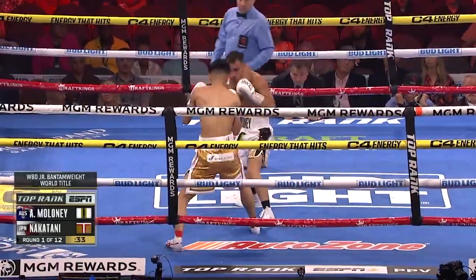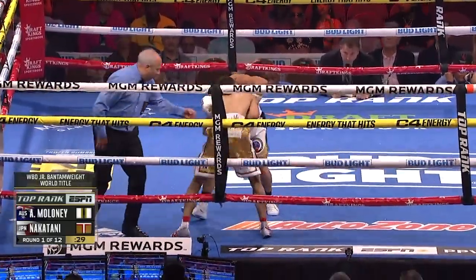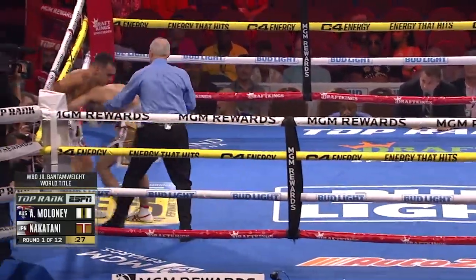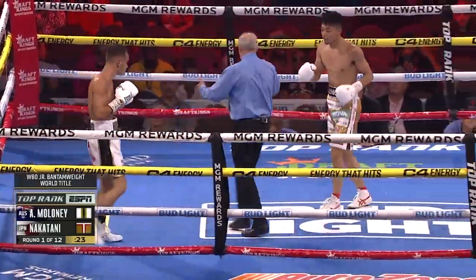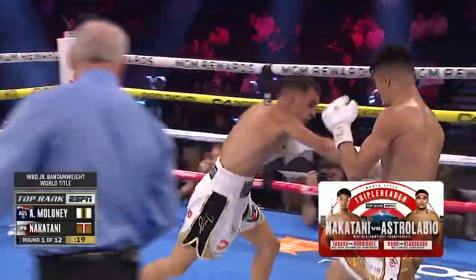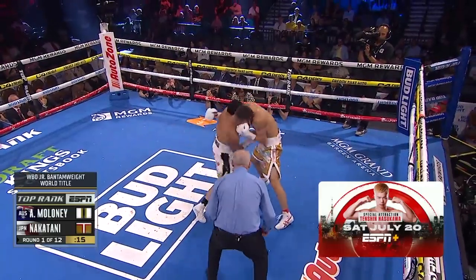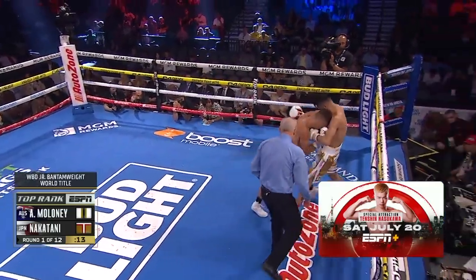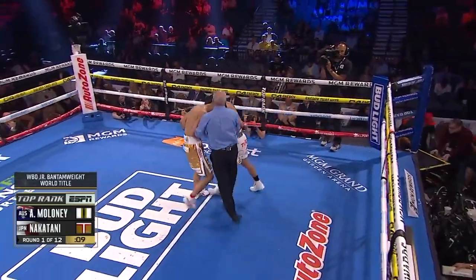Oh, it was a body shot that time from Nakatani as Maloney came forward and tried to land the right hand upstairs and expose that flank. And Nakatani filled it with a left hand to the body. Sometimes when you hit a fighter to the body, it reminds them that they too can punch to the body. There's a 1-2 from Nakatani. Oh, nice shot right there to the body. Break from Maloney.